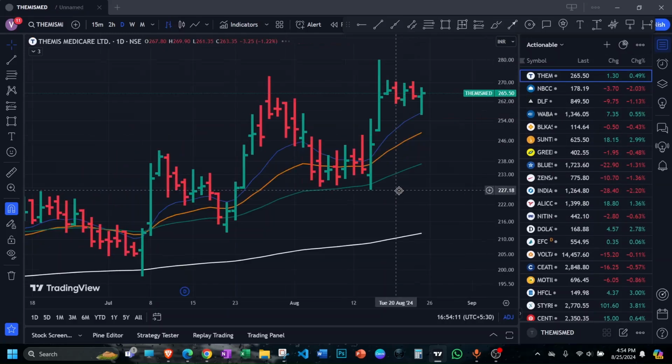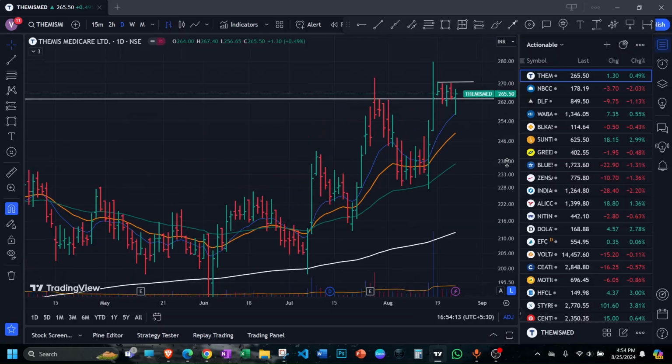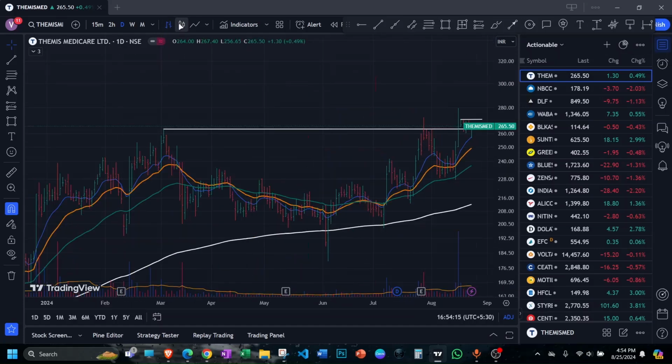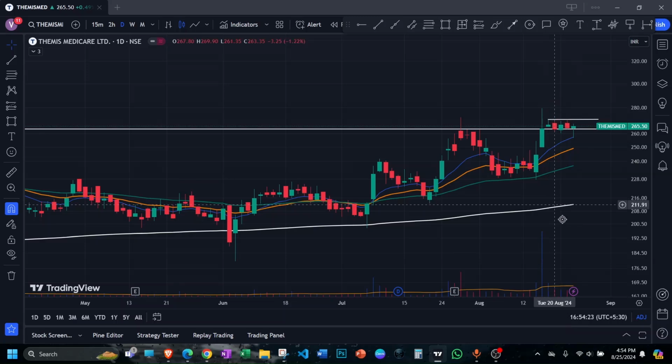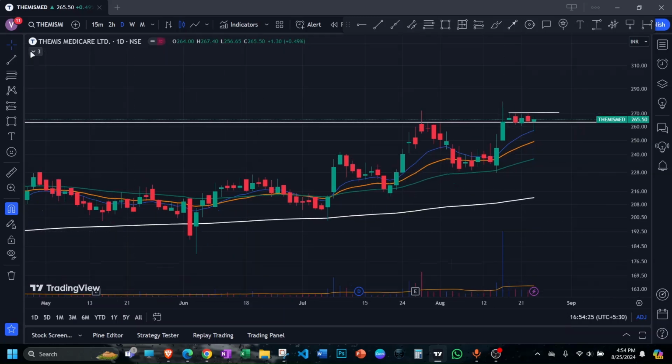Starting with Themis Medicare, right? Why this setup is interesting to me, let me shift to the candlestick, because again, most of you request going through the candlestick. First of all, it is a big base kind of breakout that has happened, plus the earnings were really good.